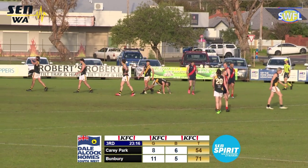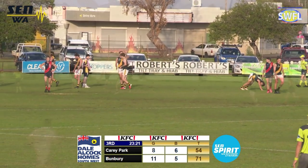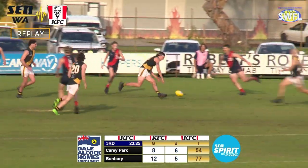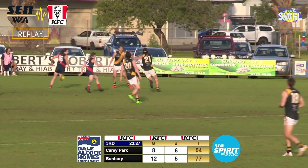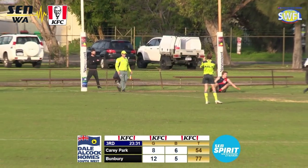So young Woods there. Horton did all the work to get his direct opponent out of the way. And Woods capitalised on it, ran around a couple of opponents and snapped from 25 metres out. And in a blink of an eye, Bunbury have put a fair bit of pressure on the Panthers. They've got off to a nice sort of lead.